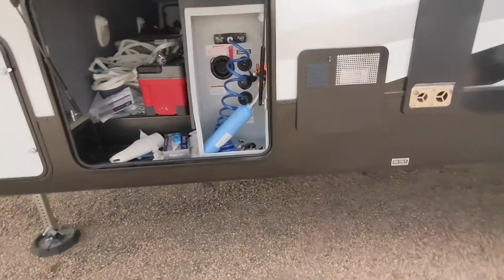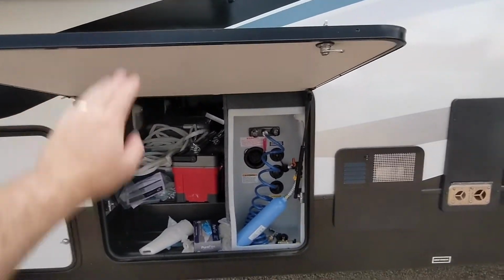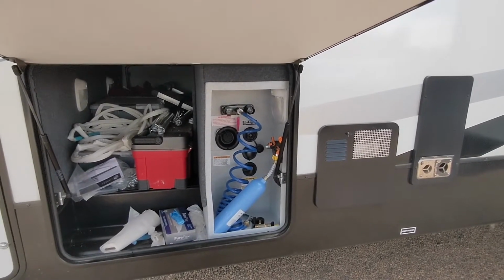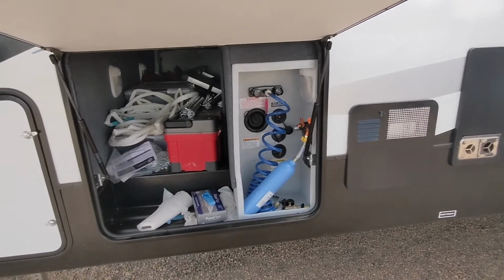Storage is very, very limited. So a couple of things. First of all, I've come to hate this door. It is right at head height. I smash my head into here every time I go under. Do not understand why they couldn't make this go a little higher. And I've actually thought about maybe putting some longer gas struts on it so that it would.